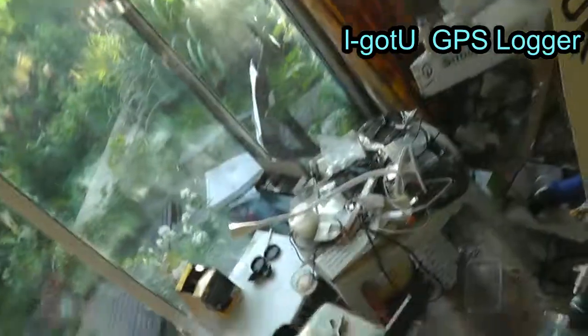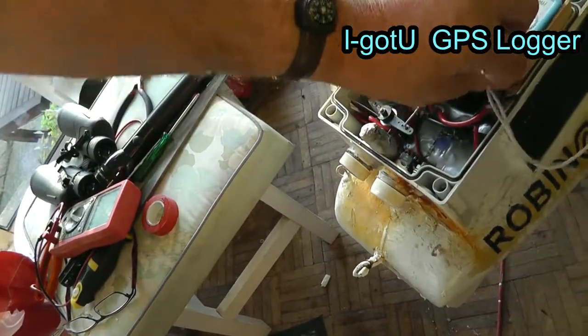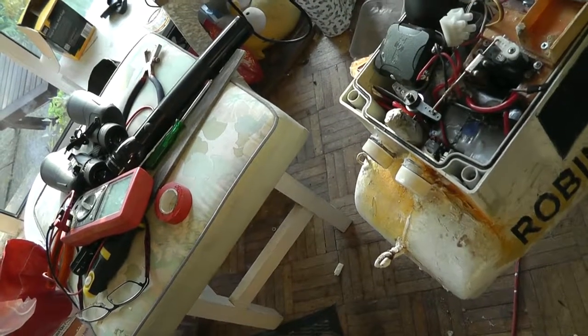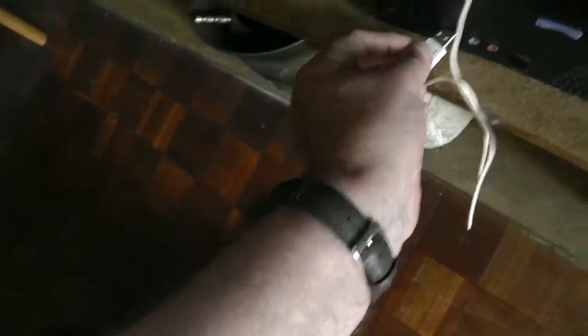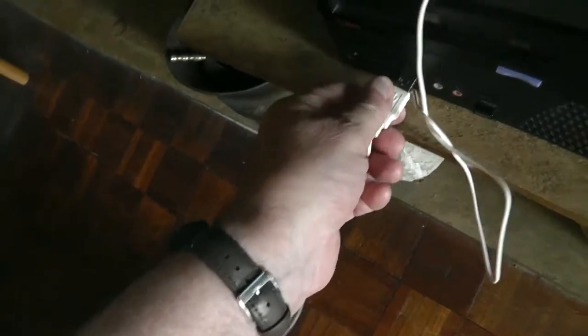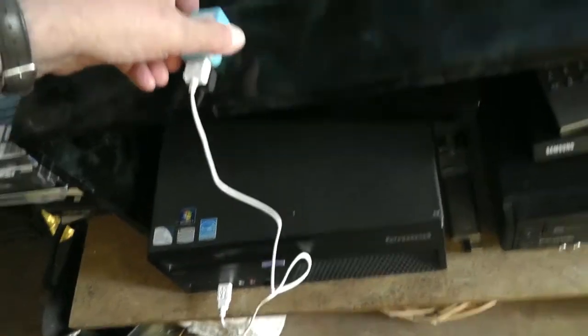GPS time 17:38. Now, the GPS logger. That's in its usual place, a bit of a squeeze, and I'll creep round the back way. I've been checking that out, basically resetting it, to make sure it's all ready to go back in the boat. Plug it in to my little £70 Lenovo Windows 7 PC. I'll put it there, and that's just to test it as a GPS.